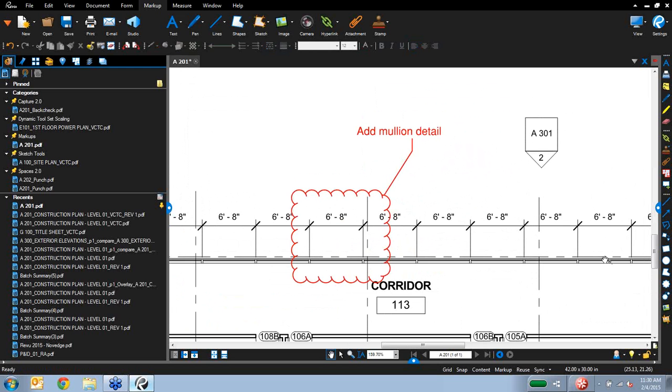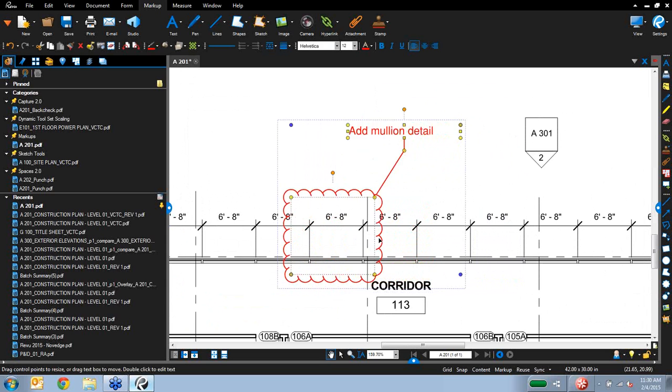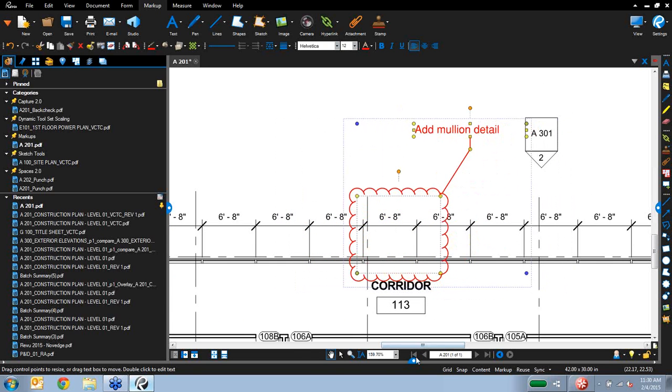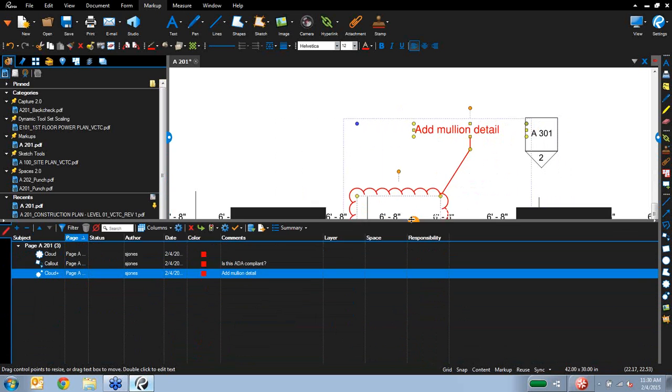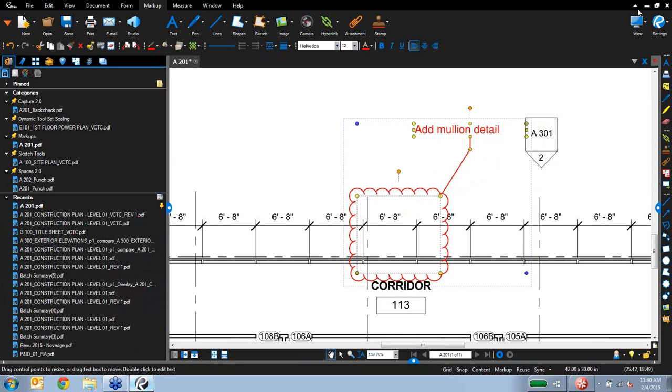The idea behind this is to save you some clicks. You're essentially selecting one tool instead of two, but also because it is one markup, it makes it easier to move it around like so. Another benefit is that it appears in the markups list down here as a single markup. So it just makes it a little more manageable and easy to track in that markups list.